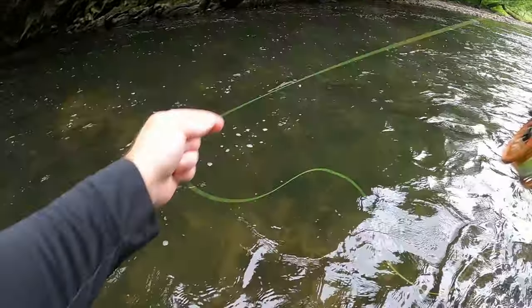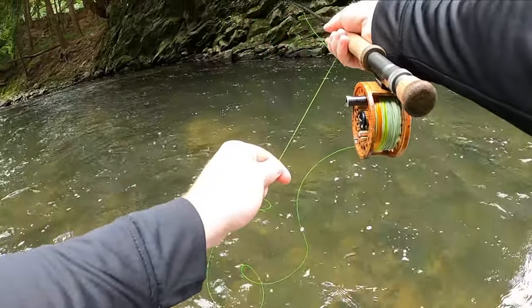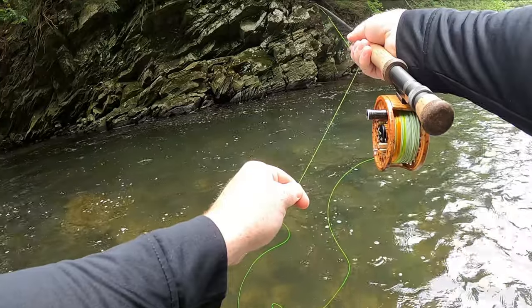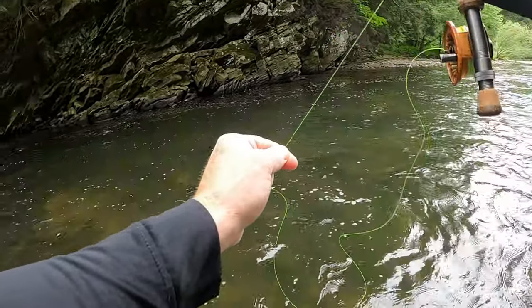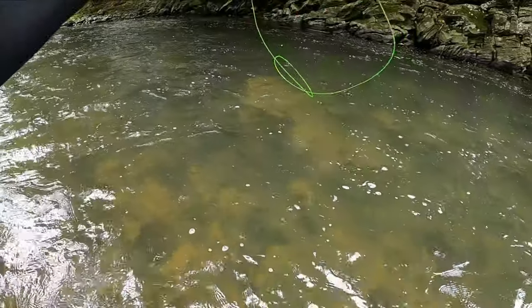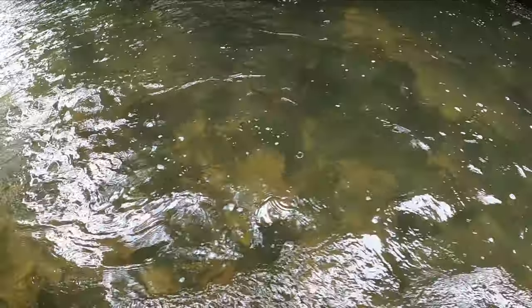Unbelievable. How did that miss? Oh, I got one. Oh, it's a huge one. We got him, guys. Got a big one. Big fish, giant fish. Huge one.